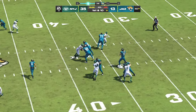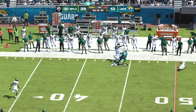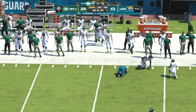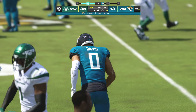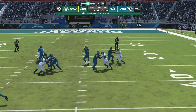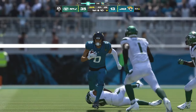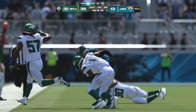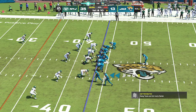Throwing again here, it's Lawrence. They will find Davis. That's complete. And taking it across midfield and inside the 45. 17 yards on the catch and run. It's a first down. Well, those are the types of plays they probably wish they had made more of in the first 3 quarters. And this deficit going to be tough to overcome here in the 4th. But a nice first down and a pickup on that throw.